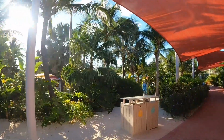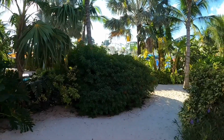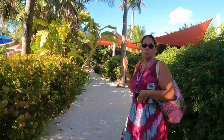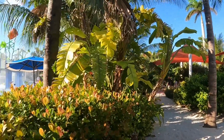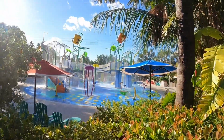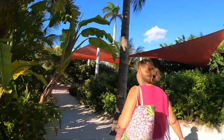Oh, look, they added like a little splash pad for kids. Oh, look, go in there. I'm not a little kid anymore, but I'll go in there. Oh, but look, that wasn't there. You got the water park option, but for the little ones, they added a splash pad. Yeah, look. That's something really new.